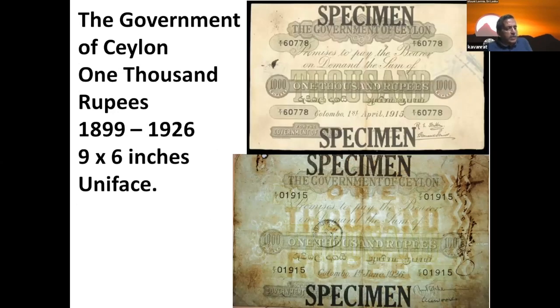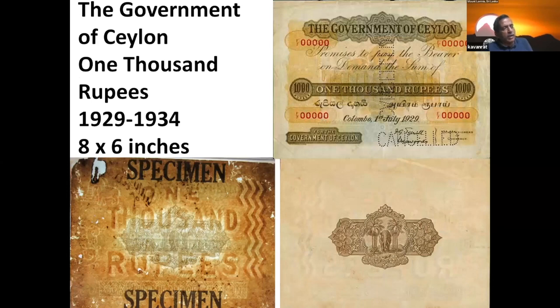There was a 1,000 rupee note, which is more common than the 500 rupee note, even though they also were all turned in, except for the specimens. They were issued from 1899 all the way to 1926, which was the last year, and had a similar watermark as before. Again, the 1,000 rupee note was issued in a smaller note with the background, and the watermark again did not change from the 1885 design.